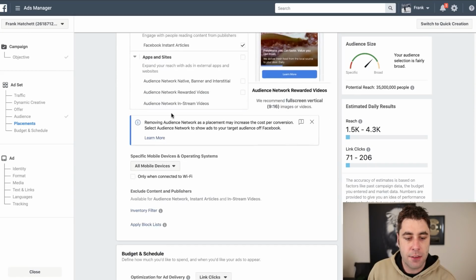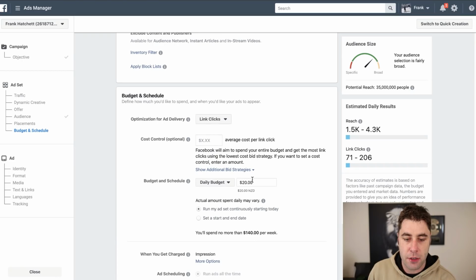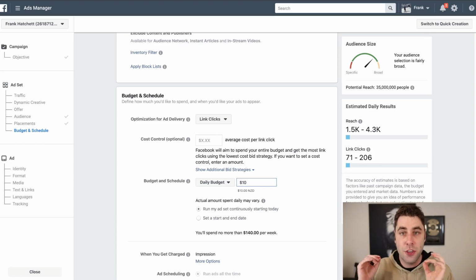Now the next step, guys, is to go down and do your budget. So I would recommend doing something like $10 per day. Remember that you're going to make money back. A lot of people seem to think that spending money on ads, you don't get any money back and it's not profitable. No, you're going to get money. So you're going to make this profitable eventually. So spending money, guys, to make money is not a bad thing.